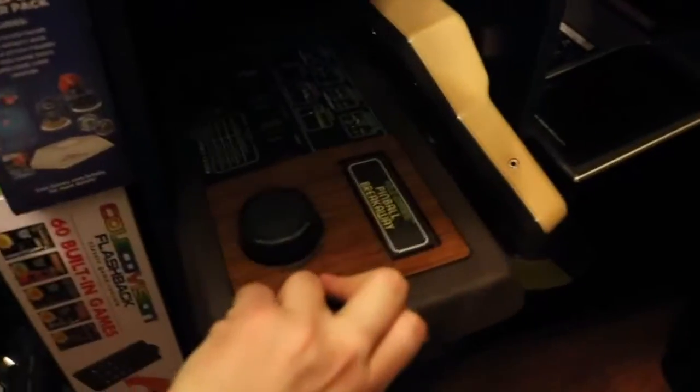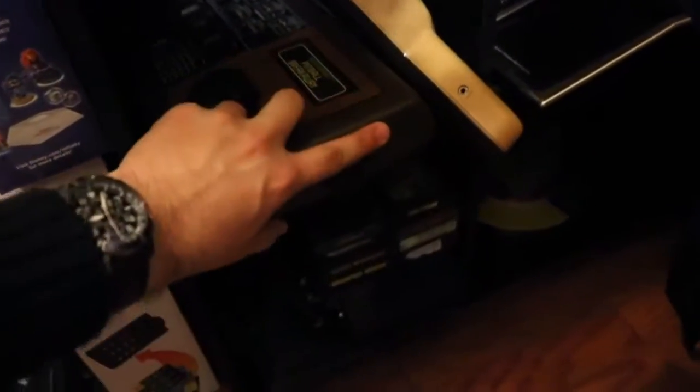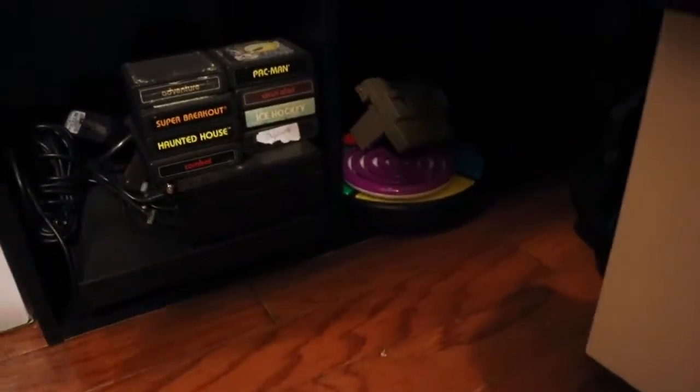which here I'll pull out. This is a first generation game console, but it's actually not Pong, it's Breakout. Next to that is Pong. Over here we have my TI-99/4A computer, and then right here, in the ultimate shitty lighting setting, is my Atari 2600 six-switch woodgrain with a bunch of games.